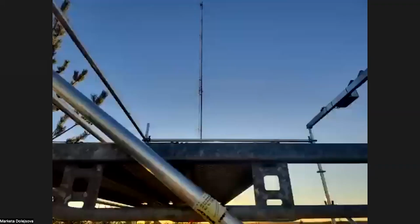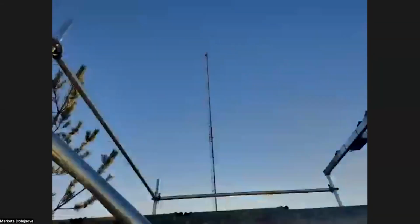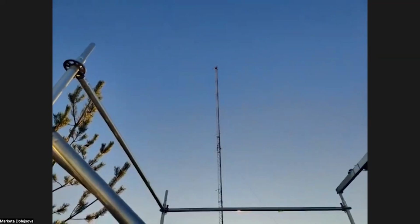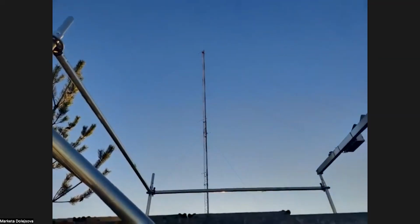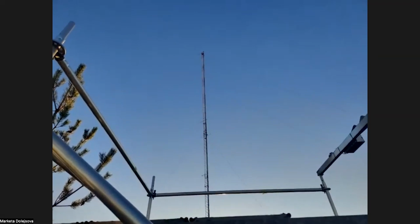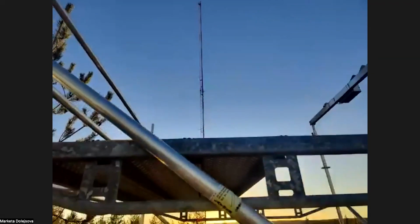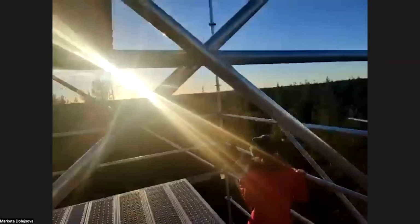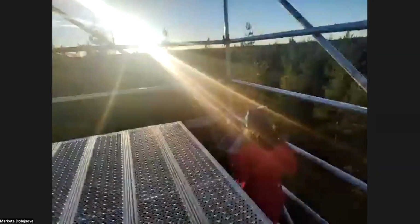Okay, let's go. You can also see the beautiful mast again. What was the story about the fireworks? I already said that, that if there are fireworks in Tampere, this will catch it. Yes. I hope I don't die carrying the computer.